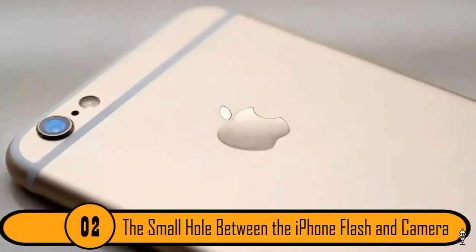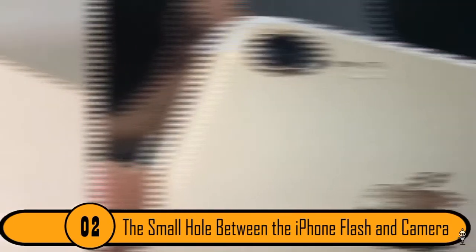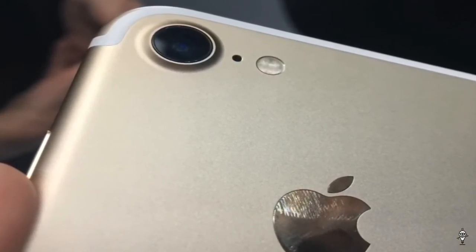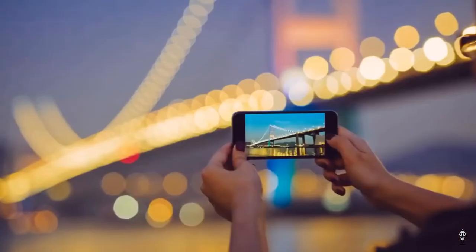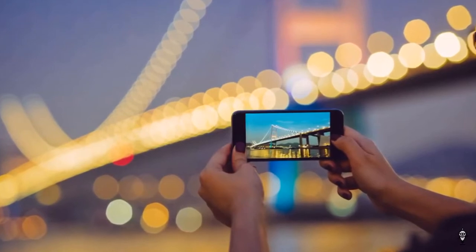Number 2. The small hole between the iPhone flash and the camera. If you have one of the newer versions of the iPhone, you'll notice that there is a tiny black dot in between the back camera and the flash. That's not there for show, and it's not a mistake. It's actually a tiny microphone. Apple added this to the newer iPhones so that you can get better sound quality when you're taking videos.